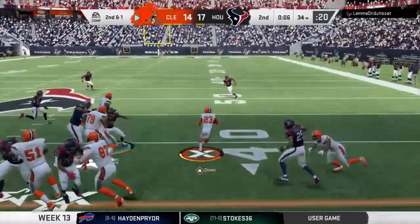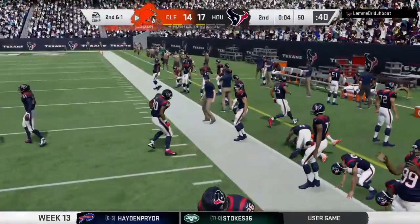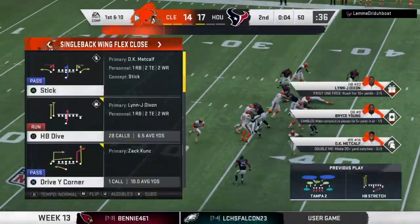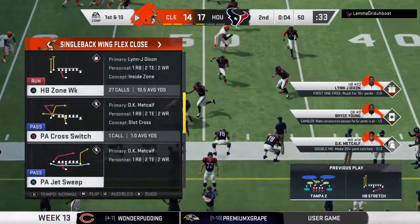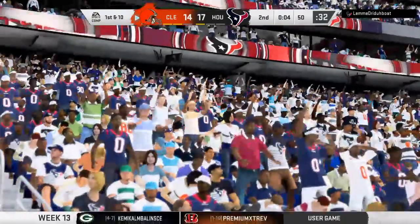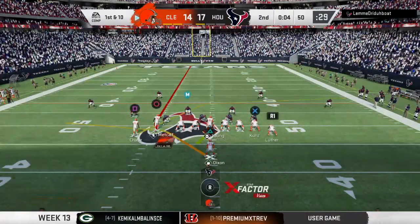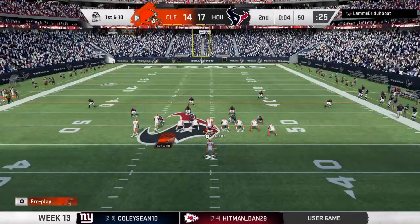They'll keep it on the ground again here. A good pickup there for the Browns. 15 yards. A gain of 15. 1st down, Cleveland. Back-to-back good plays have them on the move on 1st down.